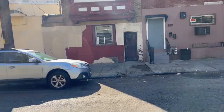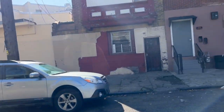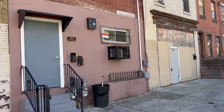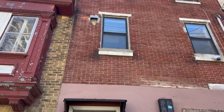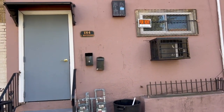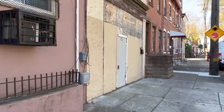East Huntingdon Street, just half a block from the front. It is a quiet and residential area. I'm here to show you a one-bedroom unit in this building. It is a 3-story building. There are 3 units in this building, and I'm here to show you some of them today. This is what the outside looks like.